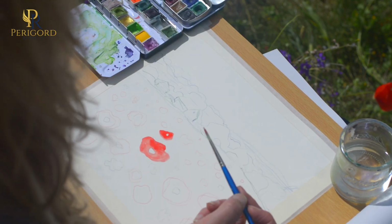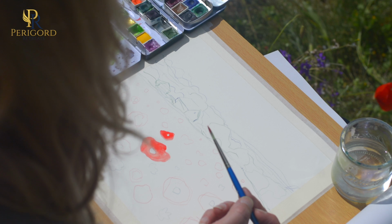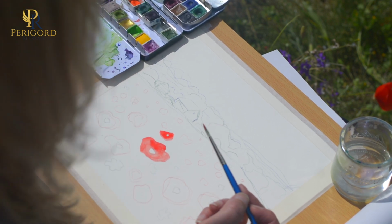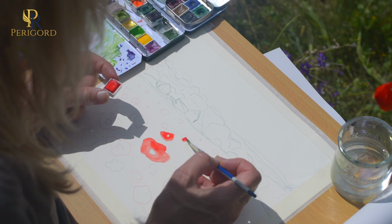But look at the sky and how dramatic it is. That's just beautiful. That could be a little raindrop coming on us, too, which would be awesome.